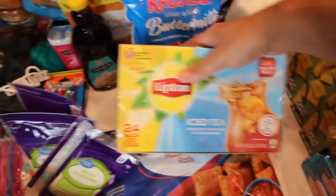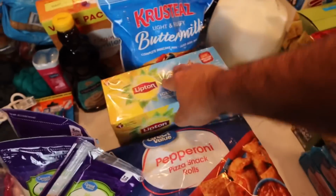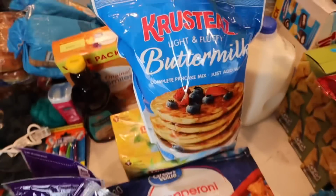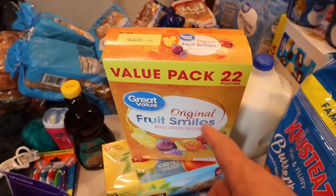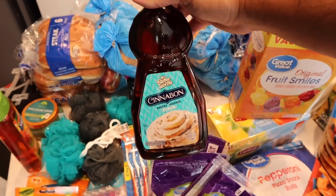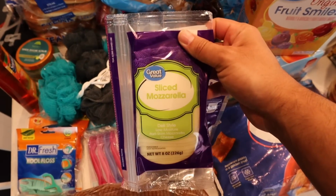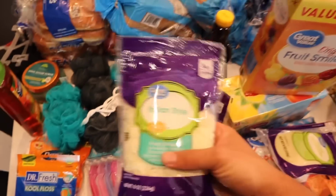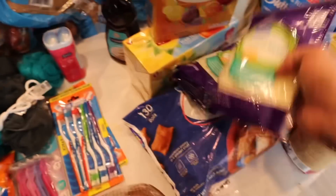Anyway, we've got this big old thing of iced tea tea bags. Right here, we've got this big old pancake mix here. You got a box of the Fruit Smiles, which these things are actually really good, I'm not gonna lie. We've got some Cinnabon syrup. Okay. We've got sliced mozzarella, Italian style cheese. Oh, we got 2 Italian style cheeses.